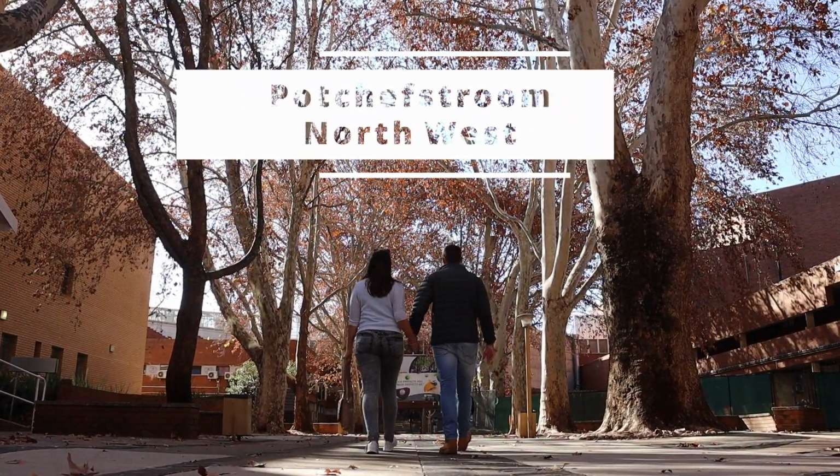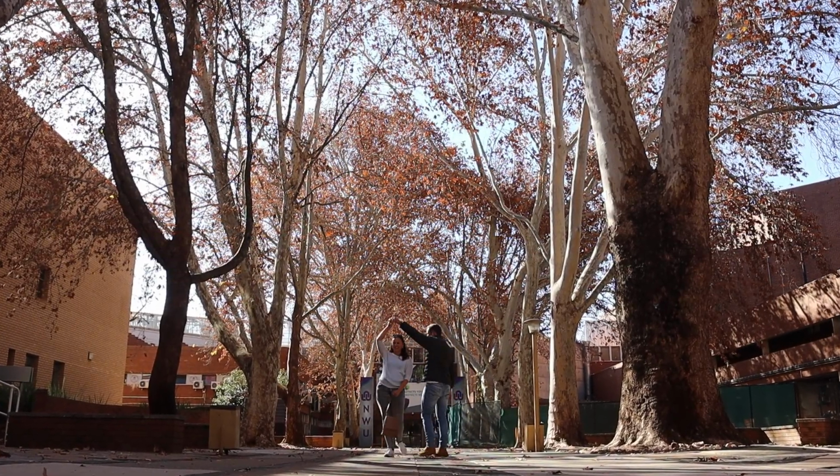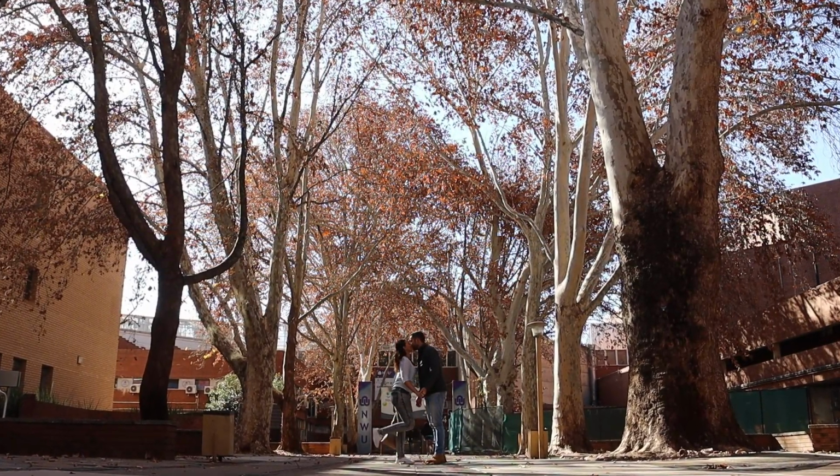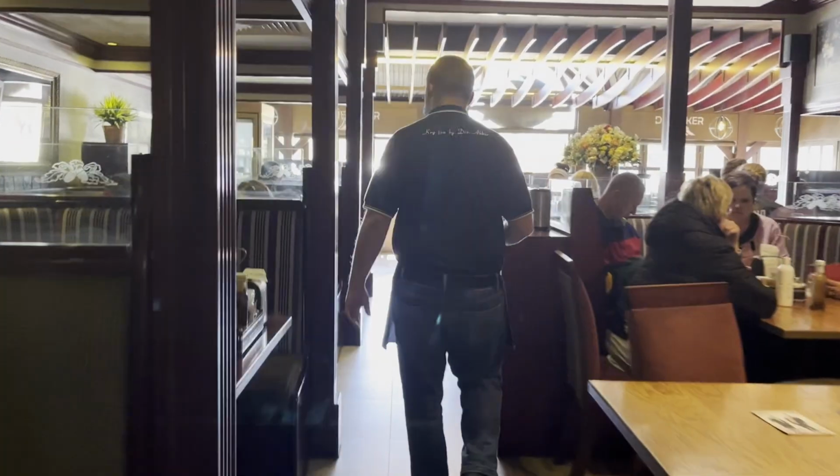Potchefstroom or Potch is located in the Northwest Province and just a 1-hour drive from Johannesburg. This is the town where I spent 4 years as a student. We just arrived in Potch and of course the first stop is going to be the Acer. It's the only place I've ever been in Potch as well. This was the first place I would also bring my parents. So let's go see if it's still the same.